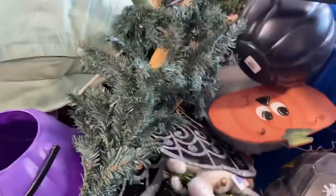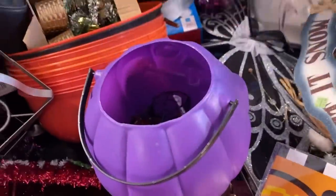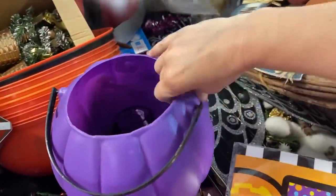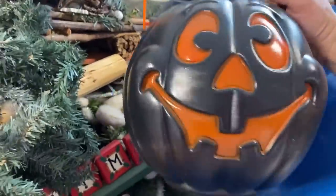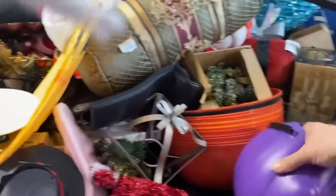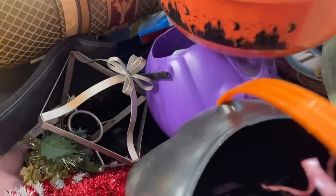Oh. Not doing a very good job, sorry guys. I had to get these in my hands before somebody else grabbed them. Let's see what this one is. Ooh, I like this one. I'll grab that one, maybe. I don't know. We'll have to see. I'm not a fan of the purple one, but... Bunch of Halloween bowls. Lots and lots and lots of them.